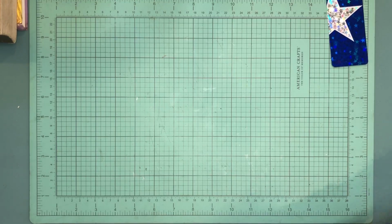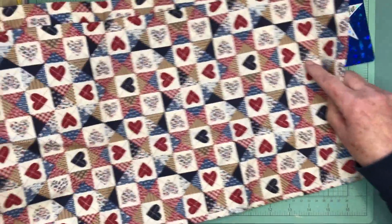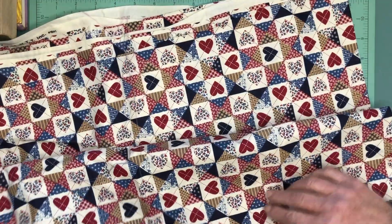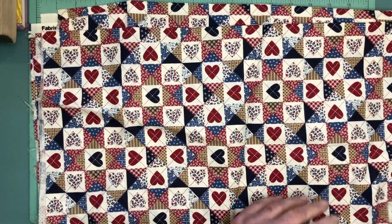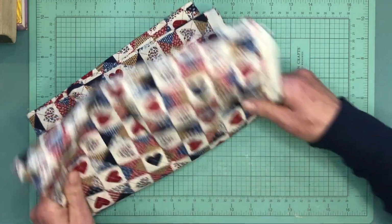I found some fabric. I got this red, white, and blue kind of calico, which I'm going to be working on those patriotic journals soon. I keep saying that. This is from 1992, Fabric Traditions. It looks like there's a yard. But I liked it because it's kind of quilt and it's got the calico. So I've got lots of that.